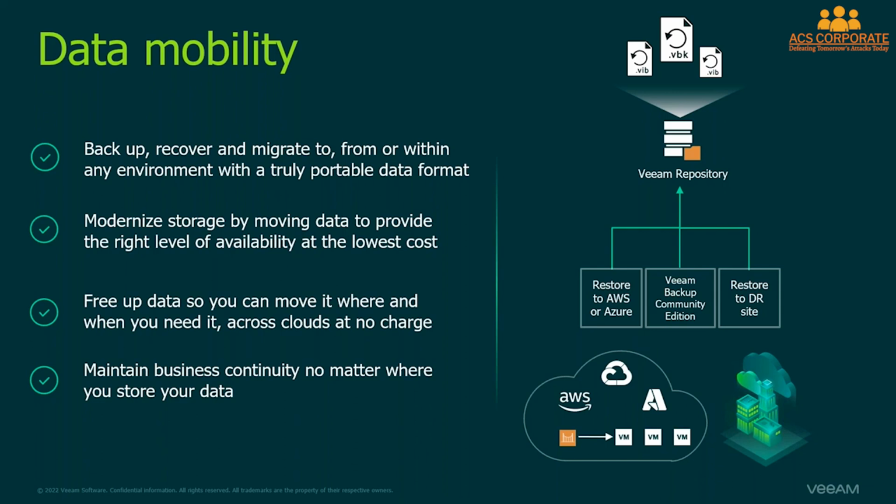The portability of your workloads across AWS and Azure means no change in format and the ability to migrate and simply restore to any cloud targets while maintaining continuity. This means that you will be able to get back to normal operations even while the ransomware investigation is happening.